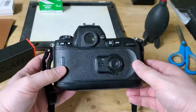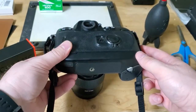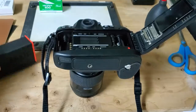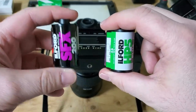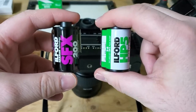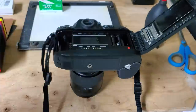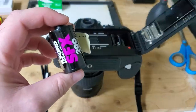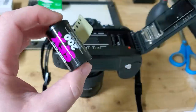One thing I will say is that these cameras, these 90s and 2000s model cameras, are super easy to load. I couldn't decide whether or not I was going to shoot SFX 200 or HP5, but I think I'm going to go with SFX 200. Not because I actually like the film, but because I've had it for a while and I want to shoot it before it expires. And to be honest with you, I'm kind of getting tired of it.